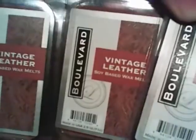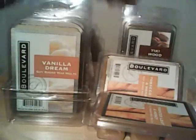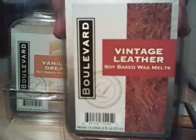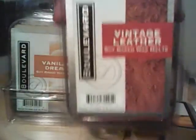And then the last 3 that I purchased is another one that I have tried before, and it's probably my favorite from Boulevard. It is called Vintage Leather, and this is definitely my favorite, and I wish I would have actually purchased more of this. I like it that much. So you can see the picture. It kind of has what looks like carved leather, maybe like a side of a cowboy boot or something. It looks pretty cool there.